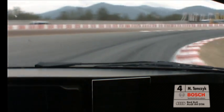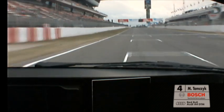Then we have the chicane, 2nd gear, really Mickey Mouse chicane, and then accelerating up the last corner into the long straight. And that was one lap with me, Martin Tomczyk, and keep your fingers crossed. Thanks.